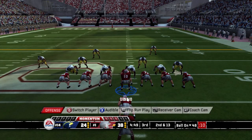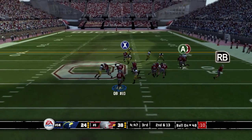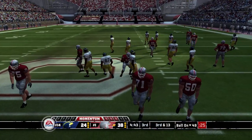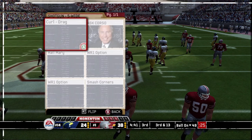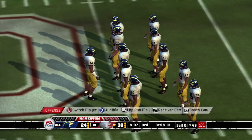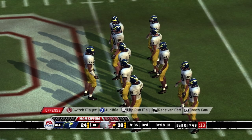Number 25 is the deep back as they line up in the I. Gets the ball. Another fake. Oh, he got nailed on that one. Well, he didn't get much out of that scramble. Yo, this kid needs to learn when to scramble. He's going to end up in the hospital if he keeps getting hit like that. It's third and 13. Ball on the 49.